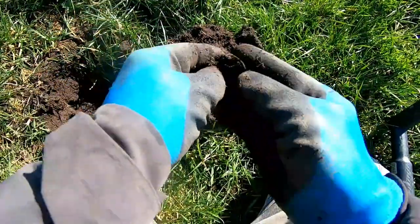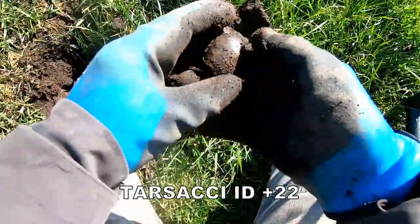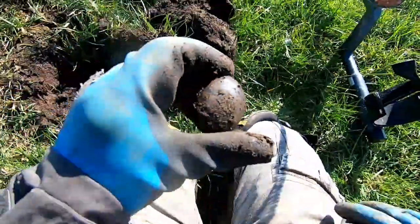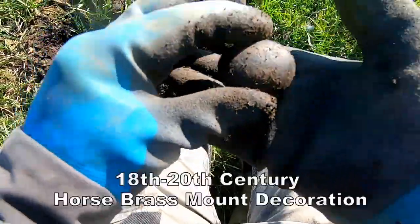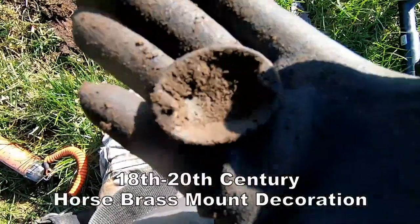Yeah! The heck's this? The heck? That's something different. Some sort of horse decoration, because there's the lugs on it. Lugs on it there, horse decoration.